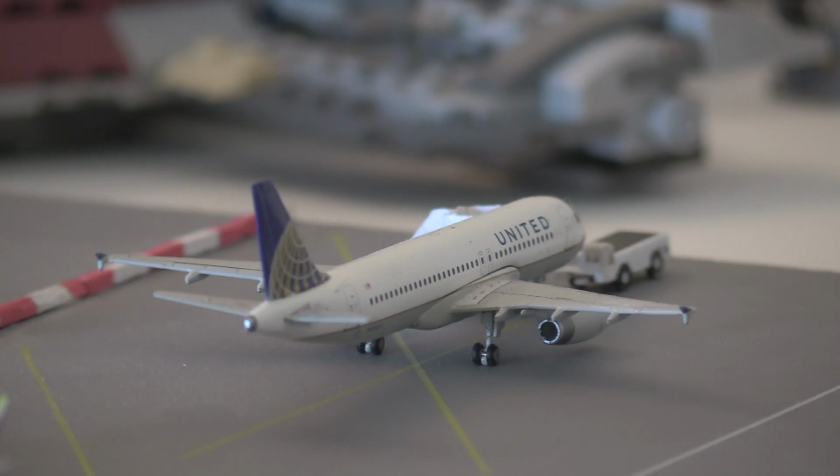These are quite common. I've seen American, United and Delta all do these transfer flights from Washington Dulles to Washington Reagan or vice versa. They're pretty common, so if either airport has an aircraft that is needed in the other airport, they'll just do a transfer flight over to the other airport.